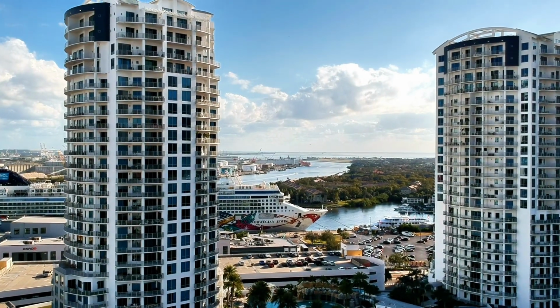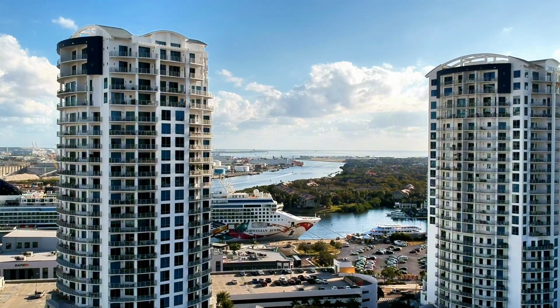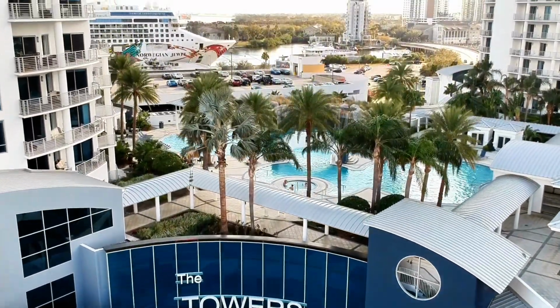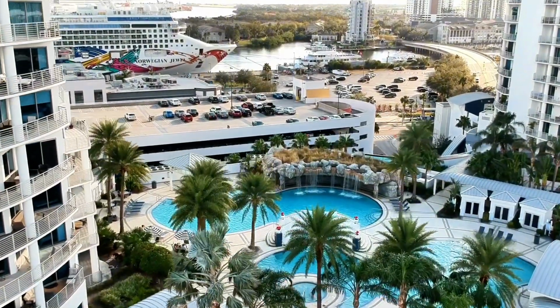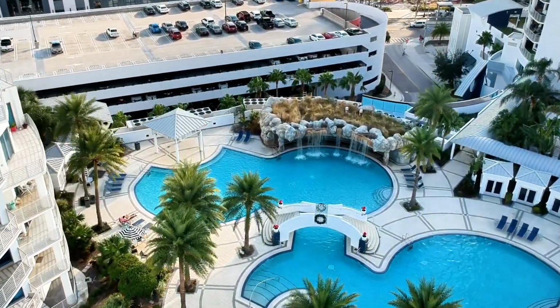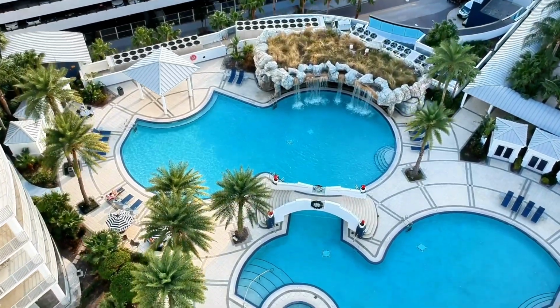This is one of the coolest buildings here in Channelside. These rise up 29 stories and have a huge resort style pool. There are so many of these new buildings that come around and say, oh, we have a resort style pool, but you go and see it, it's a pretty regular pool. Not this one though. It's got a bridge that goes across the pool, and it's got all kinds of little waterfalls and features in there. So it's a really cool building if you're considering something more on the luxury side.